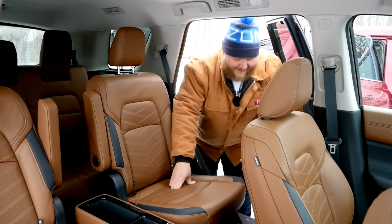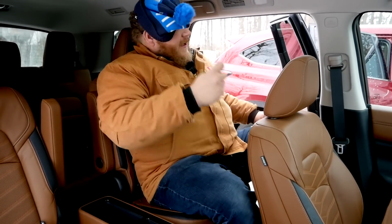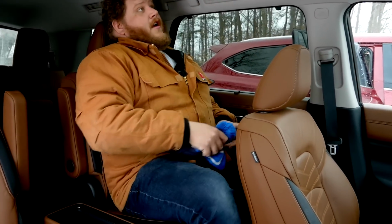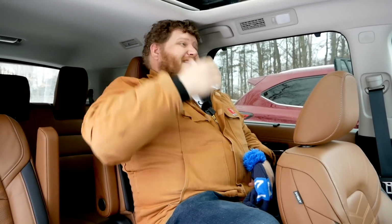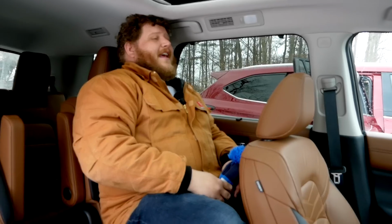Now let me climb into the second row and we'll see how I fit. Take the hat off. So this thing does have the panoramic sunroof. I have just enough headroom. I stand at about 6'2". That is important, but yes, it is just enough.